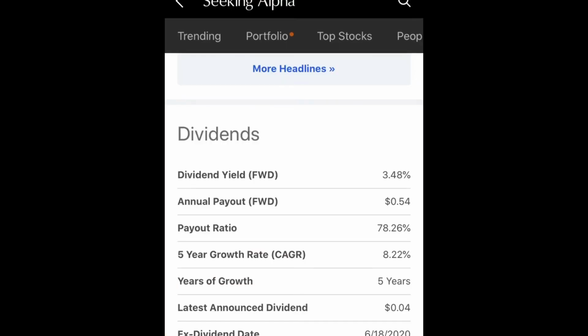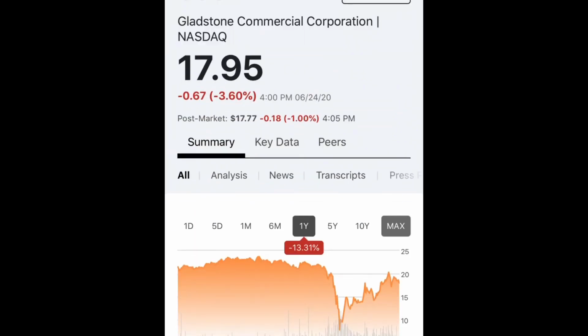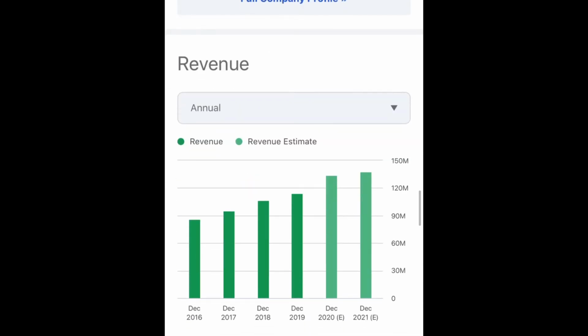And then the last of the three that we're going to look at is Gladstone Commercial. So this is another position. This is actually at the highest Gladstone that there is at $17.95. So they actually own, it's again real estate focused on acquiring, owning, and operating net leased industrial and office properties across the United States. So this is something that again, it's another real estate play, but it's going to be designed for those commercials. So we can see the revenues going up.